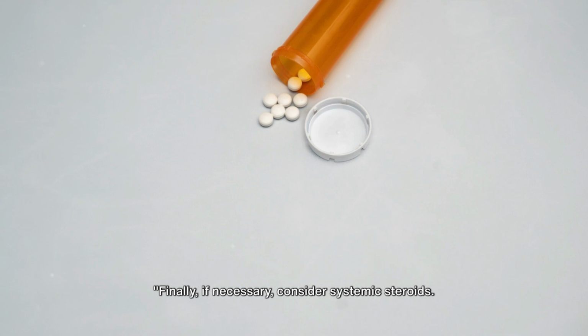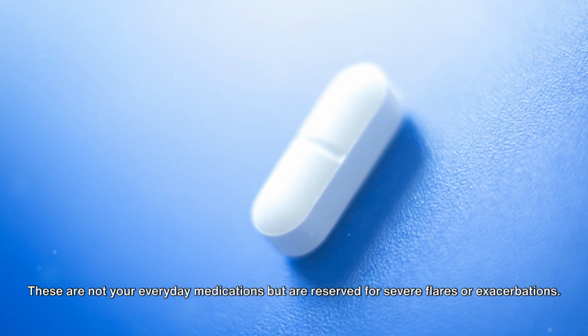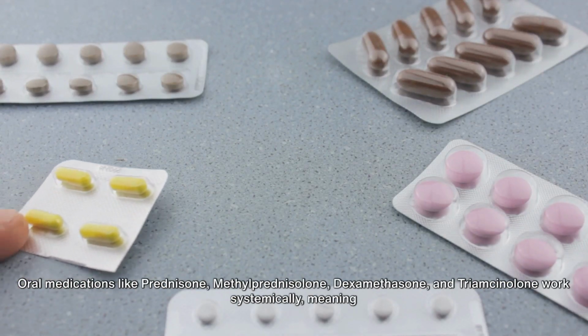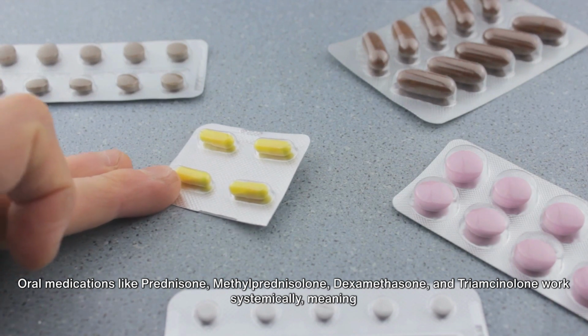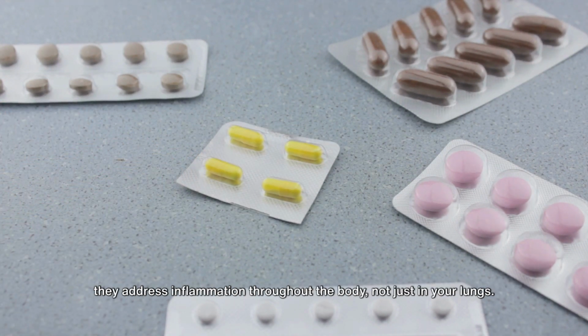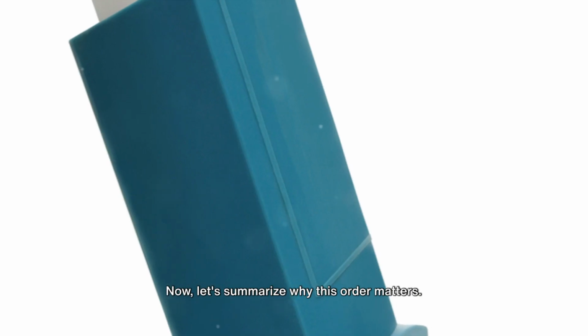Finally, if necessary, consider systemic steroids. These are not your everyday medications, but are reserved for severe flares or exacerbations. Oral medications like prednisone, methylprednisolone, dexamethasone, and triamcinolone work systemically, meaning they address inflammation throughout the body, not just in your lungs. Now let's summarize why this order matters.